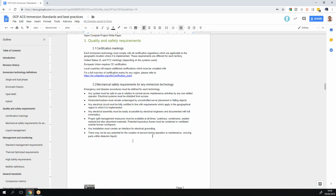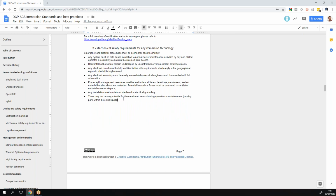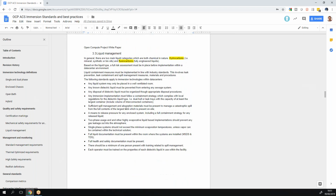We're all dealing with liquids. Every liquid technology deals with liquids, especially immersion. We're talking about dielectric liquids. That's by definition chemical in nature. Therefore, safety requirements need to be put in place, or safety measures should be put in place. It doesn't matter how dangerous or how not dangerous something is. It's just industry standards.